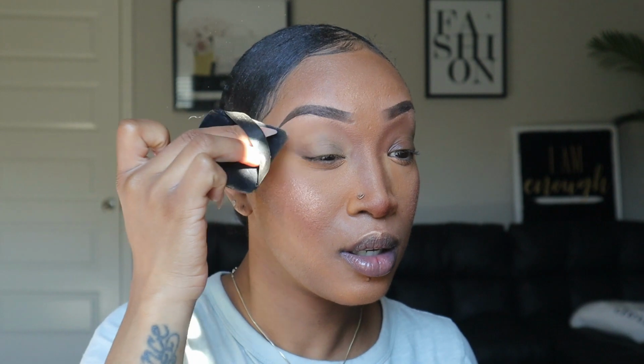I did not put any concealer or anything like that on my eyes. So I'm just going to take whatever is left over on this sponge and just dab it onto my eyelid. I don't like to do too much to the eyelid, this is it. I just don't want anything to look oily, and boom, that's it. So yeah, we are going to go in with the ColourPop Act Natural mascara, and we are going to add mascara to the top and bottom lashes.